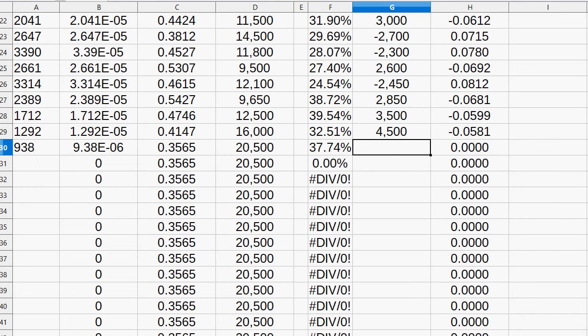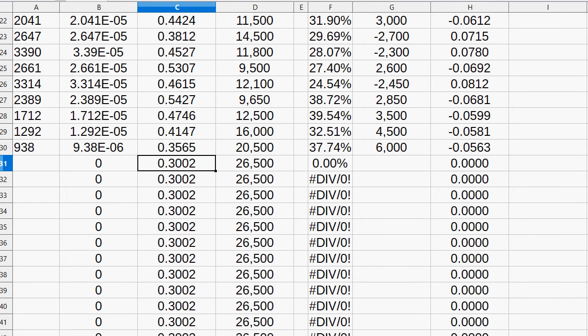Last time it was 4,500. What would 5,500 probably be, really cheap? Yeah, 6,500. Let's go 6,000 even, which brings us up to 26,500. And you're still left with 30% of your original stake in Bitcoin plus your alts.